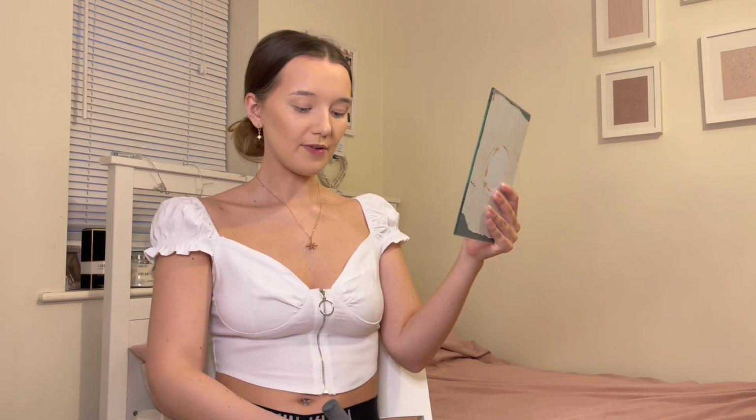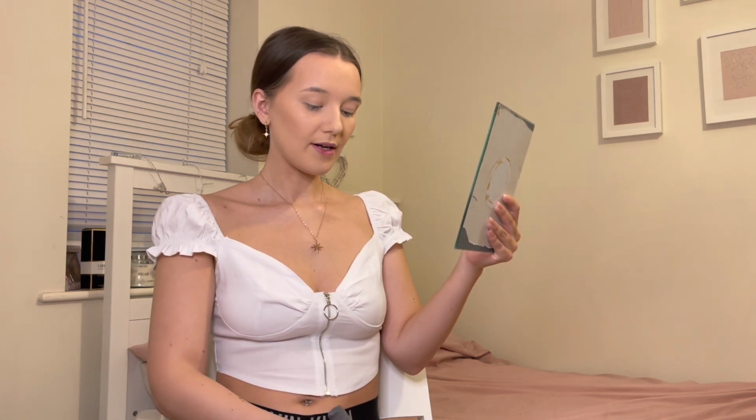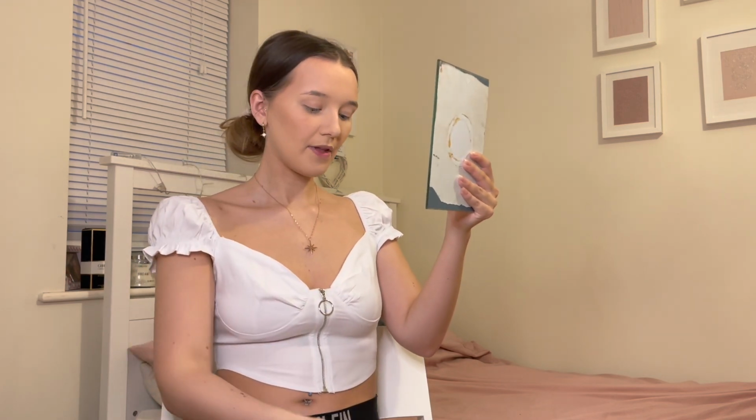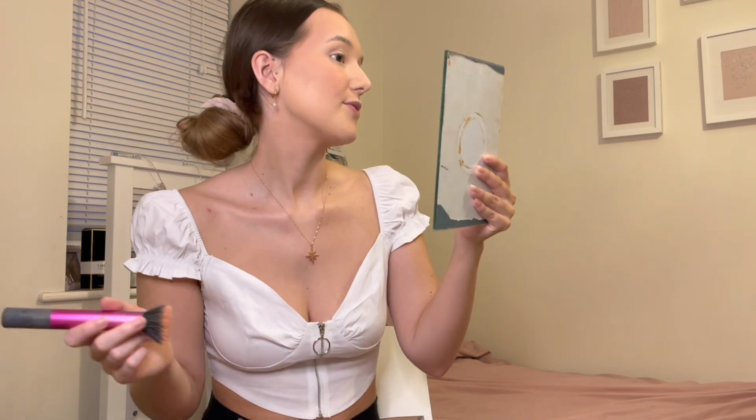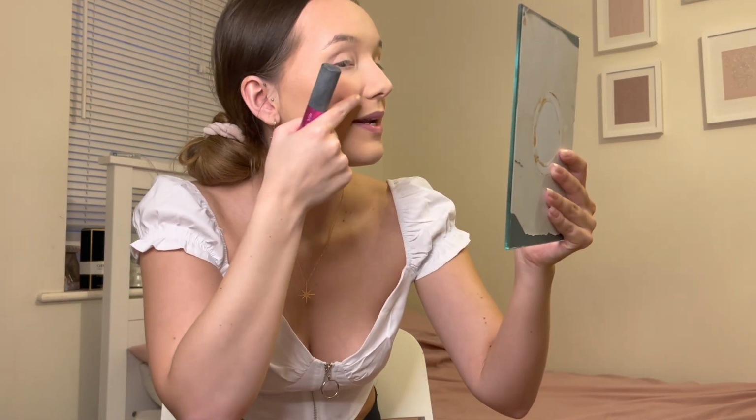So let me just pop this on my face now for you, and I'll show you how I do it as well. Okay, so I'm just going to start off with the lighter pink, well, it's more peachy, but I'm just going to start off with that so I can slowly build it up, and I just smile when I do it. Just dab it onto my cheek like this. What I like about that as well is, I don't know if you can see again, but it does have a natural glow that comes with it, which I love, just because I feel like you don't then have to wear highlighter.